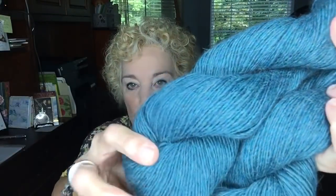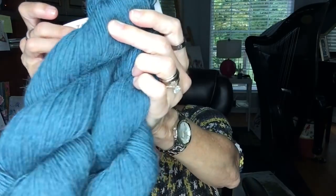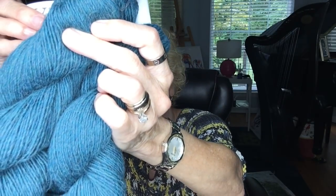This is Casablanca, and it's 50% alpaca, 25% Peruvian Highland merino wool blend, and 25% Suri alpaca. Beautiful and very, very soft. It's a DK weight, and on each hank are 252 yards. Beautiful. So I would have 500 yards of this, and that would be a shawl, or maybe a hat and a cowl or something like that, for winter. This is not a summer yarn, even though they send it out in the summer.